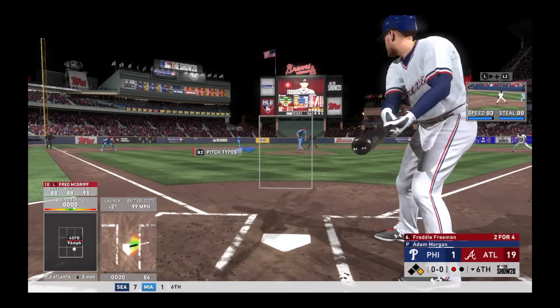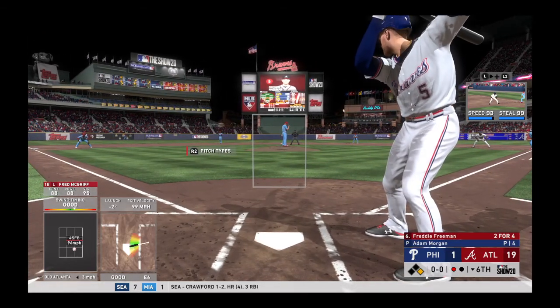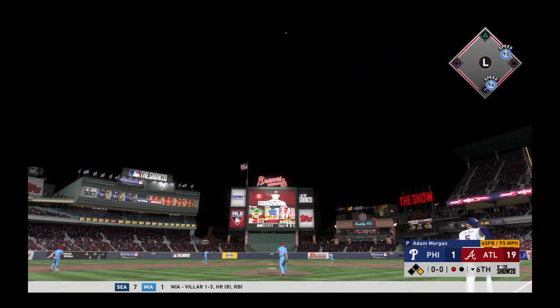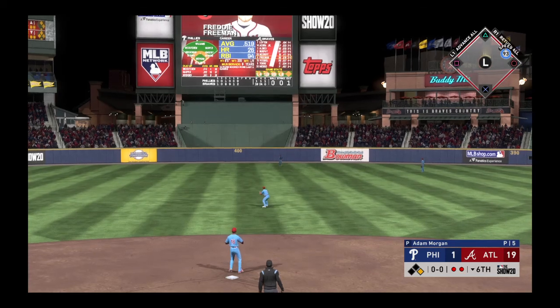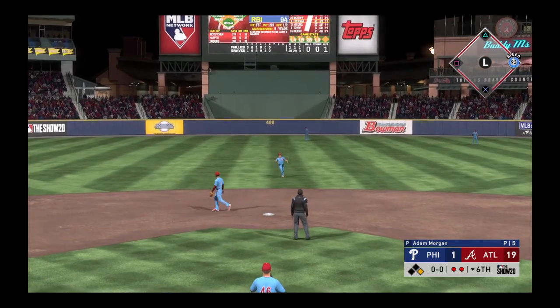Into the box now, Freddie Freeman hit the ball pretty well in his last at-bat, but it resulted in a line-out. Yeah, he hit it hard. That's all you can ask. You can't control the results sometimes, Matty. Just unlucky with the placement. Williams is under it. He hauls it in without any trouble, and there are 2 away.